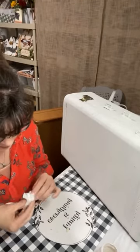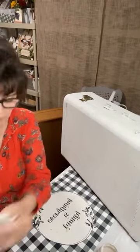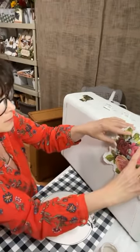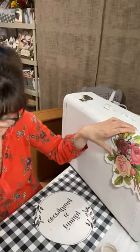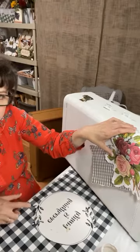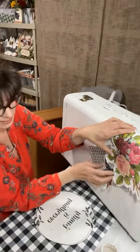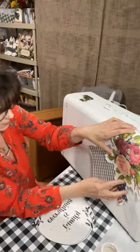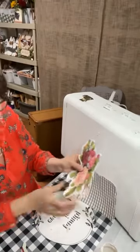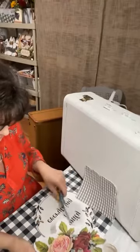But I'm going to take the Mod Podge and decide where I'm going to start being able to layer this. You see how that goes? I'm just going to see where things are going to set. So deciding, this is ginormous. So I am gonna take my scissors and just trim it down a little bit.